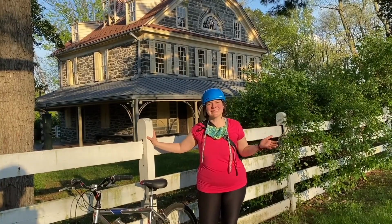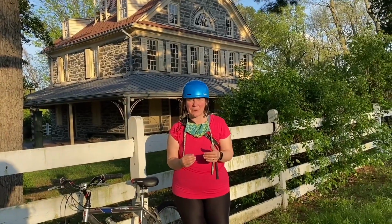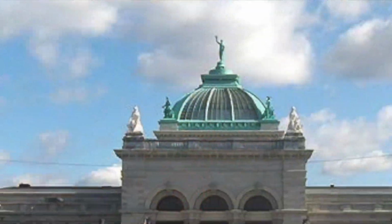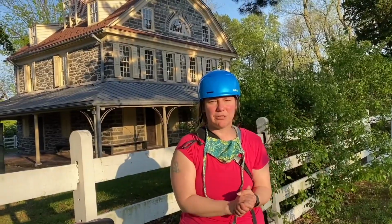We made it to Cedar Grove in West Fairmount Park. Last but certainly not least. And when you get here to West Fairmount Park, you have a whole new neighborhood to explore. There's Memorial Hall, which is the Please Touch Museum, Shofuso Japanese House and Garden, and then the Horticultural Center. Lots of outdoor architecture. It's a beautiful neighborhood to come explore.